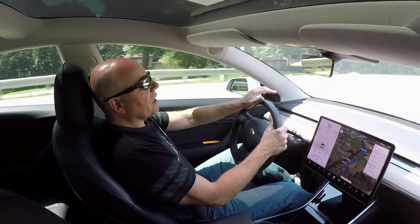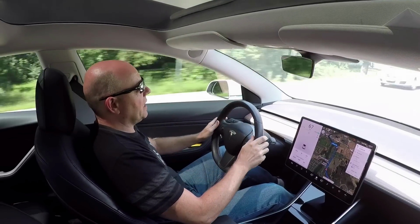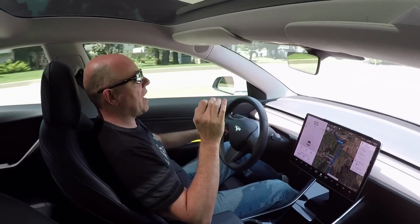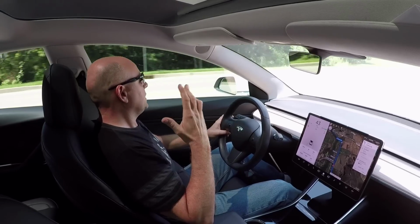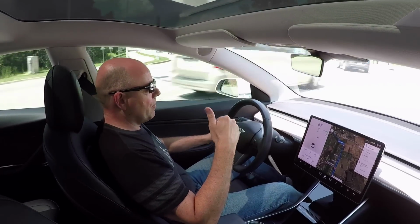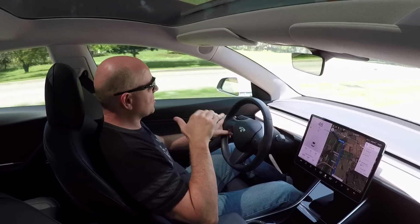Now, cornering. This car absolutely sticks to the ground. I mean, it is a step above the SI. Now, I was really wondering about that. When I bought the SI, I thought, you know, is the Model 3 going to corner any better? I mean, the Model 3 is a much better car, but that SI really sticks to the pavement.